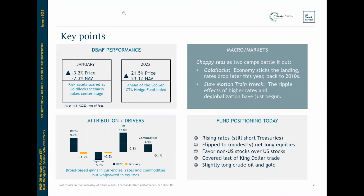So it wasn't a great start to the year. In January, we were down about 3% on a price basis, a bit less on an NAV basis. Simply put, we and the managed future space overall were just not well positioned for a rally in risk assets last month. We entered January betting on higher rates and lower equities, and the markets moved the other way.